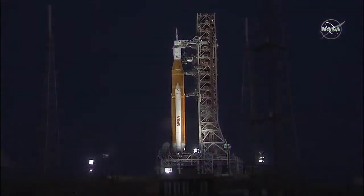And what a beautiful shot that we see there. We are at daybreak here on the east coast of Florida. 5:59 is when first light arrived, and we've got some beautiful pictures there of our moon rocket.